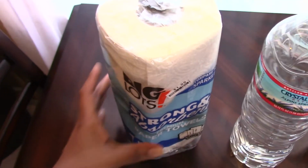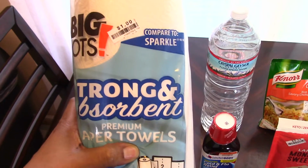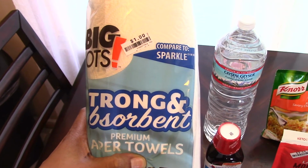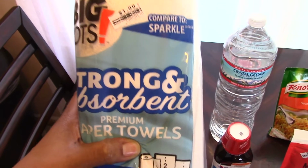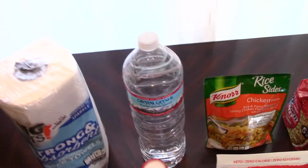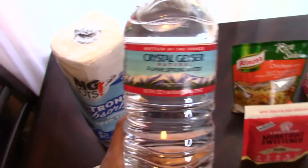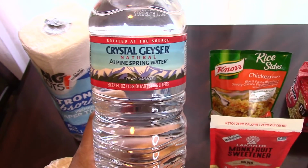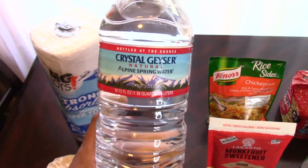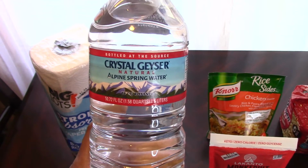And then I have back here some paper towels. If you're like me and you cook a lot, then you're going to want to load up on your paper towels. And I like to wash my hands a lot. So this is a must in my house. And then I have back here some water. I love to use spring water. And I was checking to see if they had the 1 gallons, but they didn't. So I decided to pick this one up because I love to use this particular brand of spring water.